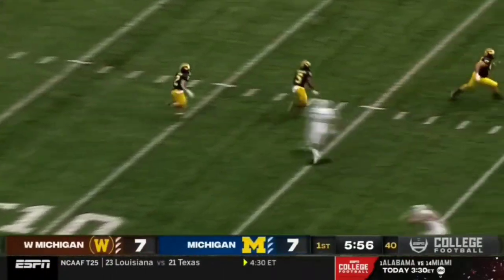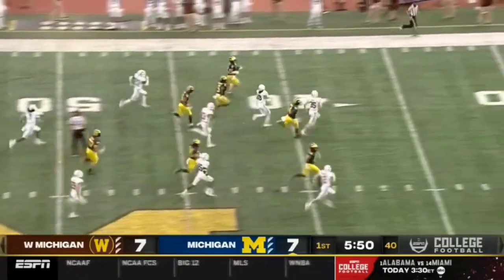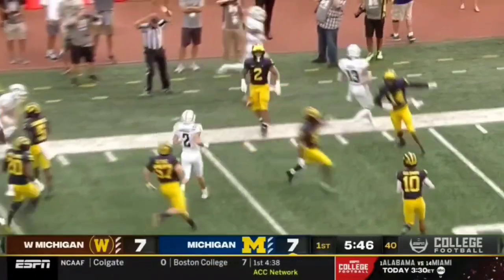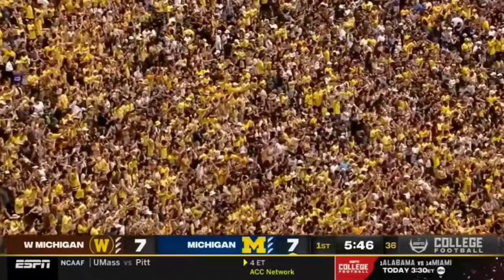Blake Corum brings it out. Good return. Getting better all the time. Blake Corum is tough to catch in the open field. All the way down to the 20-yard line before he's finally knocked out of bounds. Jake Myrtle saved a touchdown.